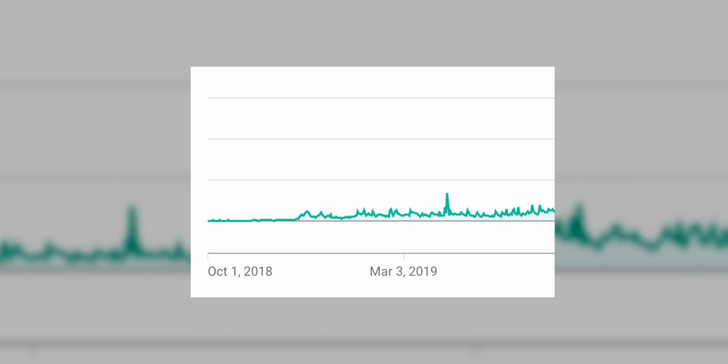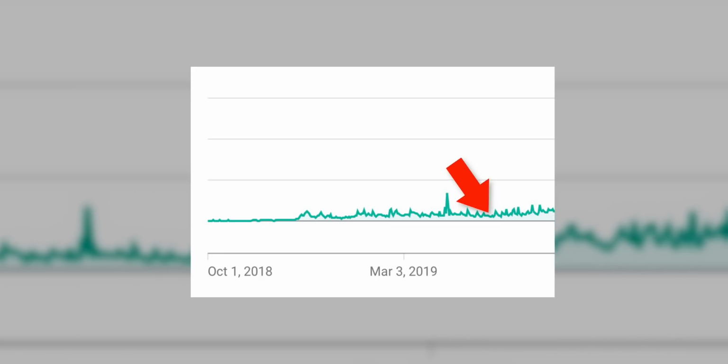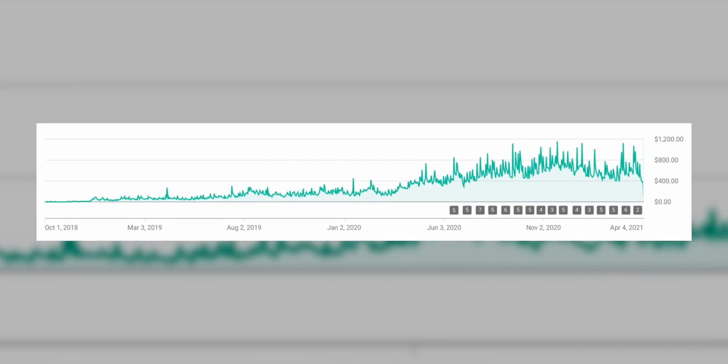You can actually see on the graph of the income of the channel, the slow decline. And right here is where I hired Sam. And the rest is history. Seriously, best investment I ever made on this channel. However, there is something I always like to mention whenever I encourage people to get an editor.